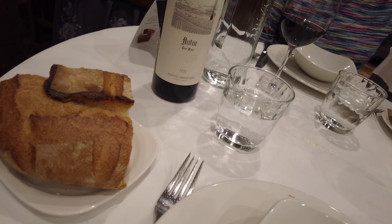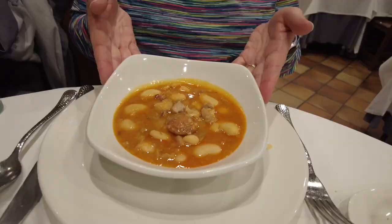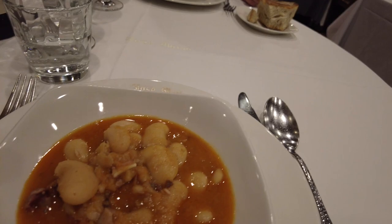They started out with just giving us a small hunk of bread, so you can gnaw on that until anything else comes. And this is just the first course. We're only going to have three courses. These beans look like they have a little chorizo in there, don't they, Tanya? It does, and some ham. Anyway, really good. So we're going to start off with this.